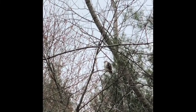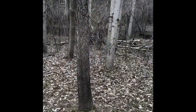Oh, check out this red-tailed hawk that just flew up. So cool. It looks like a juvenile from last year, a young one from last year. It may be hanging around Blandford because of the captive, the injured red-tailed.